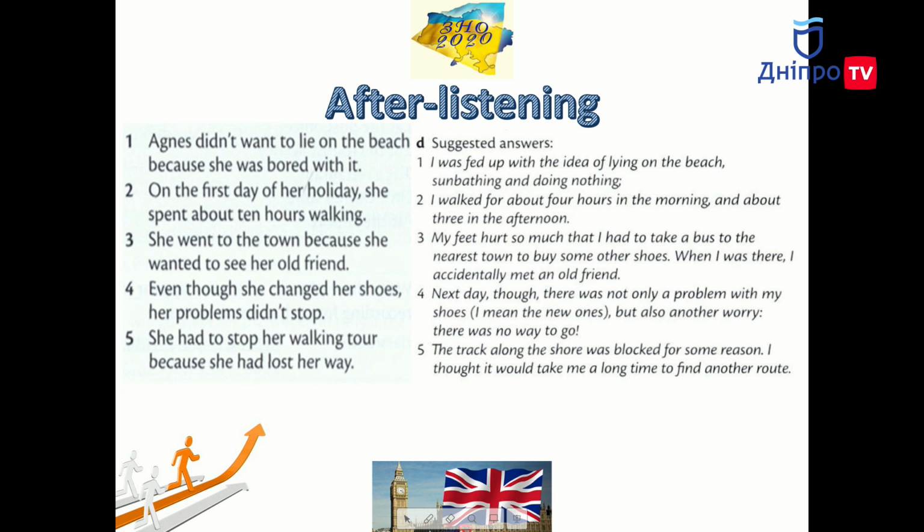That's why it's false. She went to the town because she wanted to see her old friend. "My feet hurt so much that I had to take a bus to the nearest town to buy some other shoes." Not to meet her friend, to buy the shoes. That's why it's false. Even though she changed her shoes, her problems didn't stop. "Next day, though, there was not only a problem with my shoes, I mean the new ones, but also another worry. There was no way to go." And the last one, she had to stop her walking too because she had lost her way. "The track along the shore was blocked." She didn't lose her way. The track was blocked. And that's why it's false.